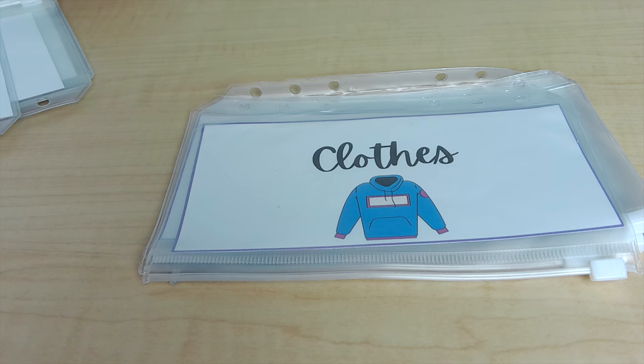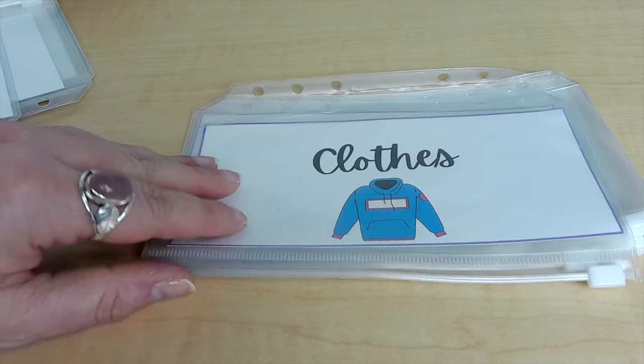So clothes, and this is the reason why the hoodies are on there, and I'm filming this in a hoodie, so I'm being a bit of a hypocrite saying this, but this clothes envelope is not for me. If you've watched my videos before, you will know I absolutely hate clothes shopping with a passion. I do not like it at all. The clothes shopping is purely for my children, who seem to go through clothes quite a lot. Plus, children's clothes are always so much nicer to look at and buy than adult clothes. Am I the only one that feels that? Anyway, that's the clothes one.